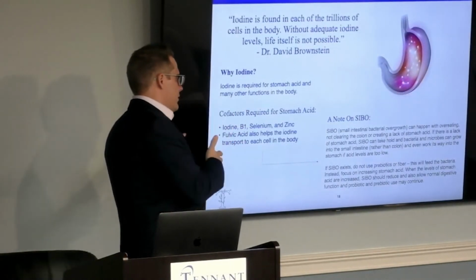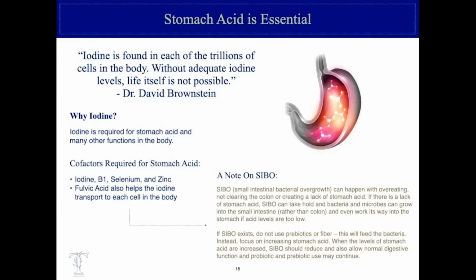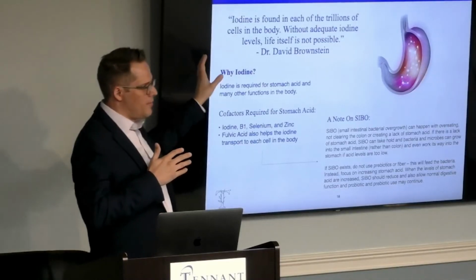So then we take another turn and we realize that we need stomach acid, right? We know that iodine is required for stomach acid, as well as many other functions of the body. Dr. Brownstein will say that iodine is found in each of the trillions of cells in the body. Without adequate iodine levels, life itself is not possible.